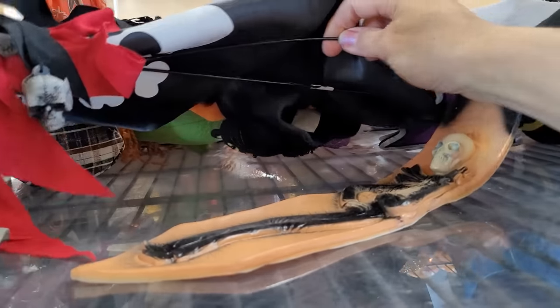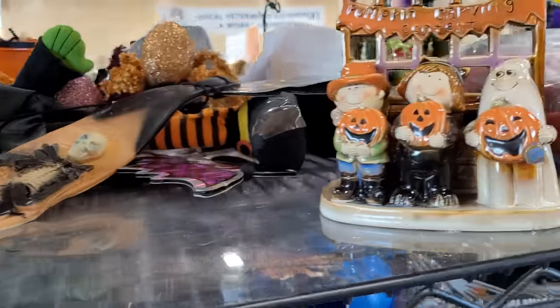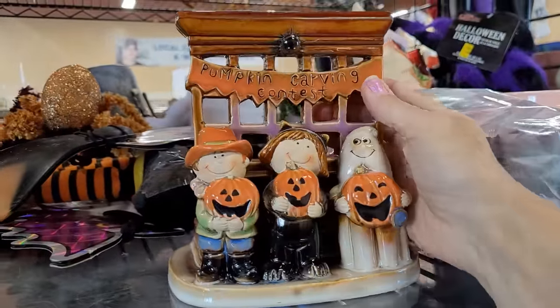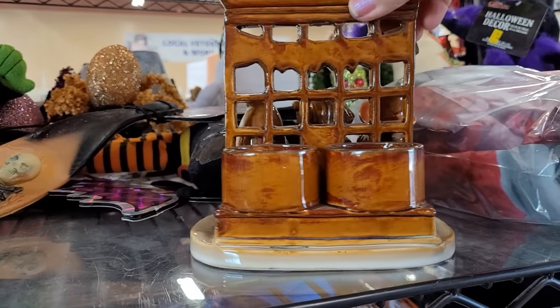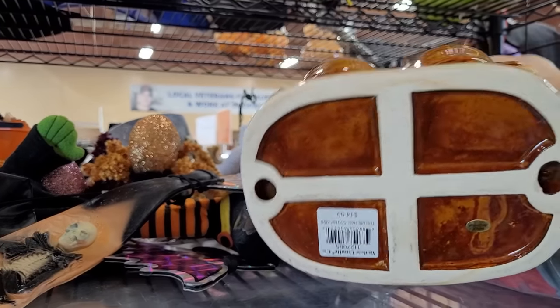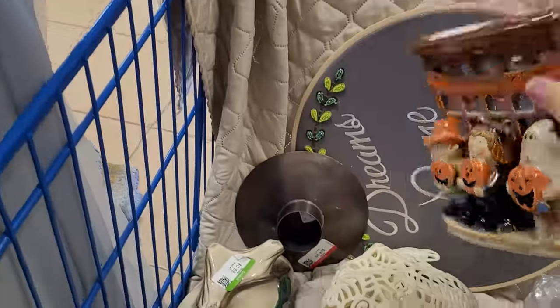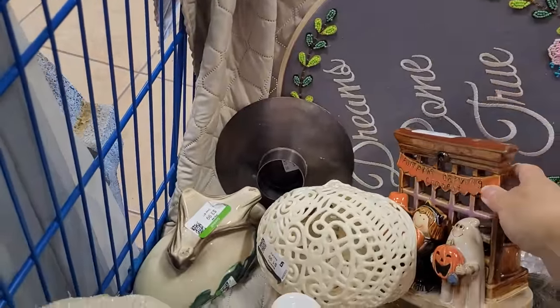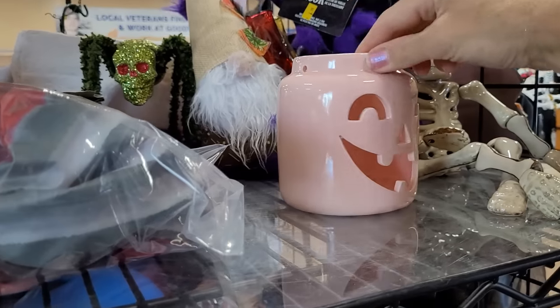All sorts of decorations. Over here is a ceramic piece. I think this is Yankee Candle Pumpkin Carving Contest. It is a votive holder for $6. Oh, it has its original sticker. It is Yankee Candle Company. Let's put that in the cart. That is just adorable. What else can we find?